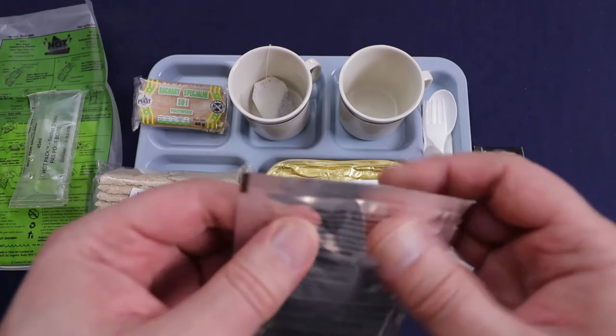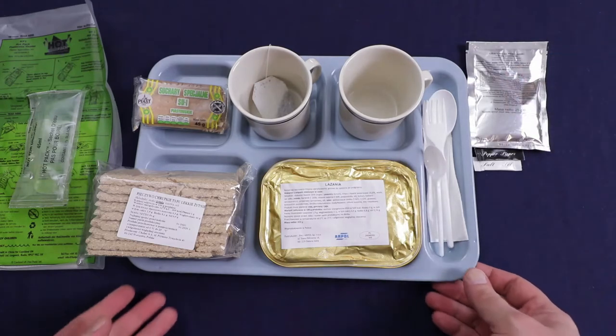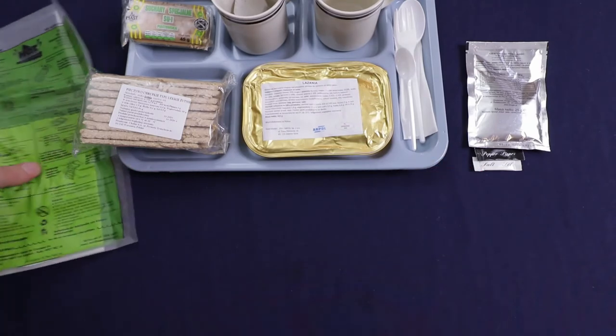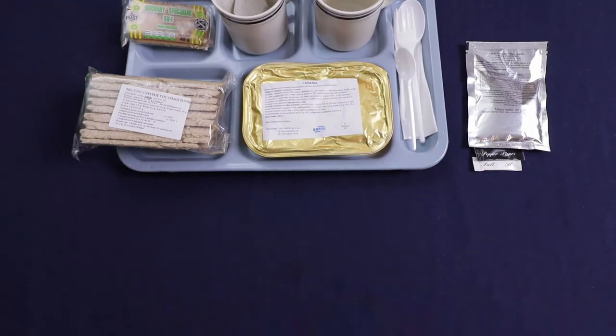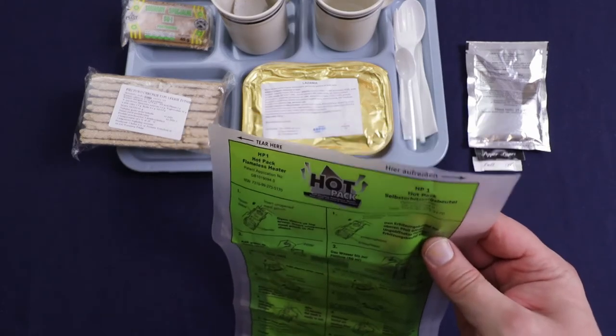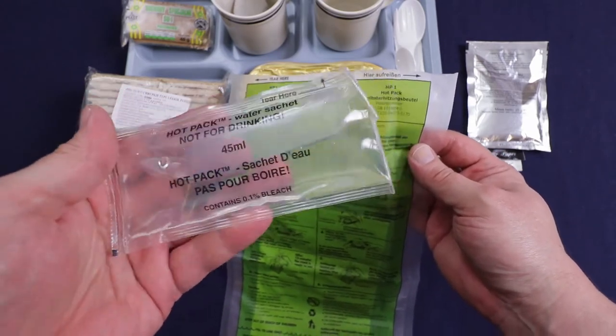But I will have the hot chocolate. But before I get everything dumped in, I'm going to get our mains started heating. This one's pretty easy, takes the guesswork out. Just put your main in the pouch and pour in your water. It's already pre-weighed.